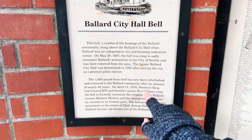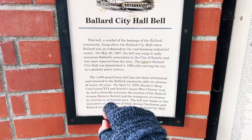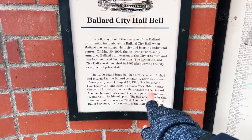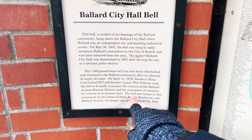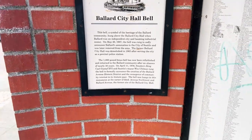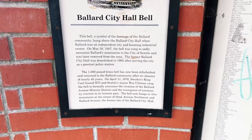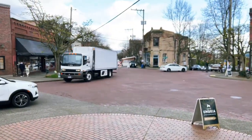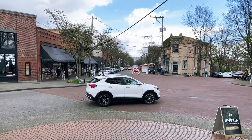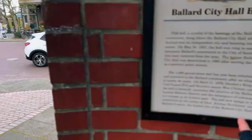On April 11th, 1976, Sweden's King Carl Gustaf the 16th and Seattle's mayor, Wes Oltman, rang the bell to formally announce the creation of the Ballard Avenue Historic District and the resurgence of the community's interest in its historic past. The bell now hangs as a monument here at the corner of 22nd Avenue, Northwest Ballard Avenue. Wow, the King of Sweden came over here. That's cool. So, the Scandinavian tradition is strong, and Oltman sounds like a Scandinavian name as well.